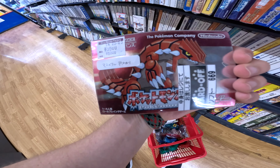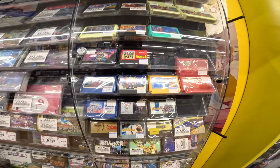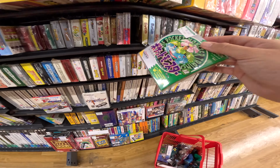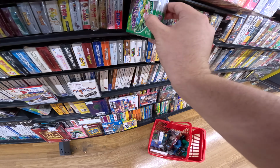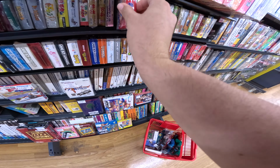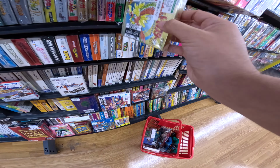Now we already picked up Sapphire a couple days ago in a different video, so I didn't need that one, but you know we had to scoop up a Ruby. Emeralds were super tempting, and I saw that green in the case, but then I was like, wait, there's a green back over there. I wonder what the difference in price was. They had green, they had red, they had gold, and they had silver.